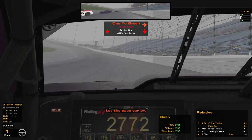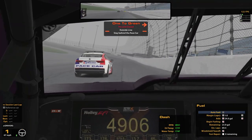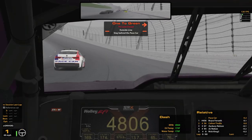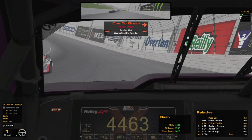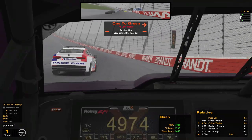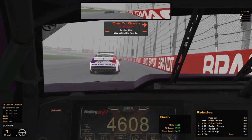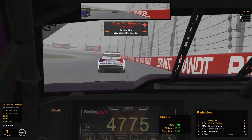Let the pace car by. What gear are we going to start in? That's my next question. Let me make sure my bias is back. Looks like a first gear start to me. Rice will lead us off in the 456 car. Does that show on his car anywhere? I can't see that well, but he's the number 456. He's got a purplish bluish car, kind of an indigo color. I've got my grape colors as usual.